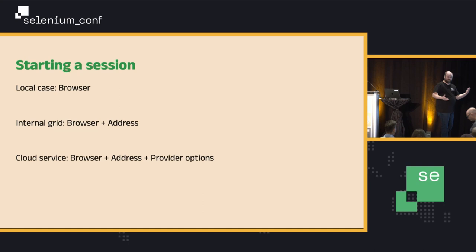For the local case, all you need to specify is a browser, really. The internal grid needs a browser, but also an address. And then a cloud service needs the browser, the address, but you must also provide provider options. Even if there are none, even if it's just "give me latest Chrome" on this cloud provider, you still have to provide provider options. You have to do this. I'm helping you by telling you this.